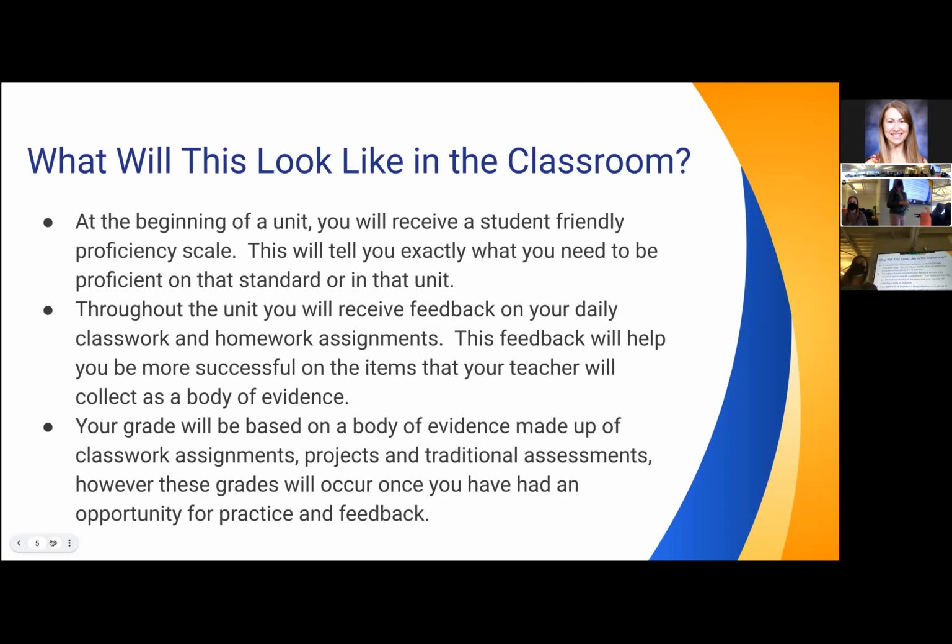So let's talk about what this would look like in the classroom. In our classroom, we are working right now in professional development to develop these student-friendly proficiency skills. Student-friendly proficiency skills will tell you what your target is. How do I receive my grade in this class? What are the things that I need to do? I'll show you an example in just a minute. This will tell you exactly what you need to do, but it also allows you to set a goal based off of that. When I came in, I had no idea what the standard was asking me to do. Maybe my teacher gives me a pre-assessment.